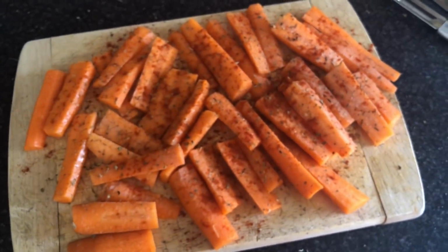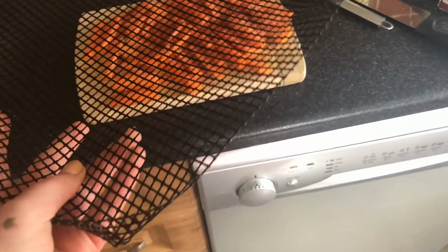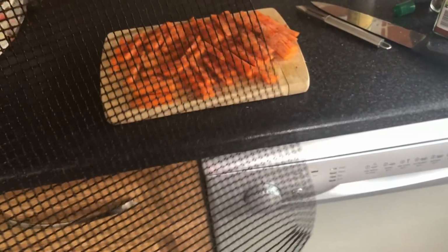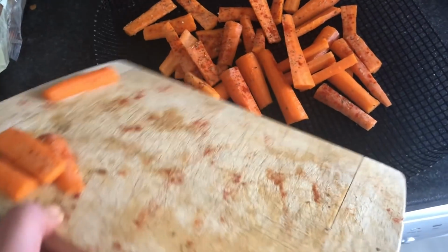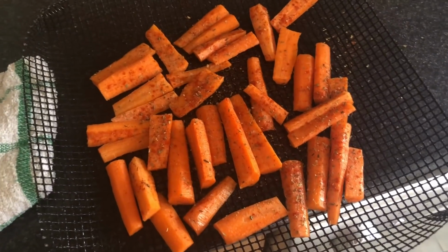They look good. I got this new oven baking tray for making chips, and this is a perfect situation for the carrot chip sticks. So I'm gonna pop them on that and see how they do. It's supposed to make them cook really evenly, so let's see about that. I'm just gonna pop these into the oven for about 20 minutes. I'm gonna set the timer for 10, and then I'm gonna start doing some eggs. And then by the time the eggs are ready, they should be done.